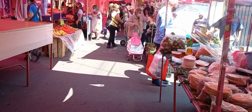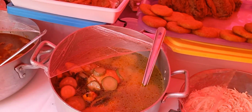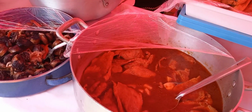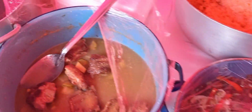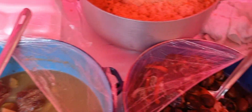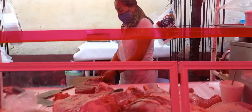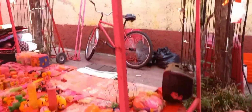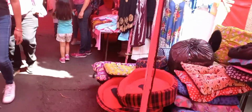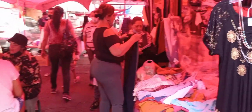You know, Mexicans, they farm too. So this is their type of food. Mexican food, they sell it here. Wow. So yummy, guys, so yummy. So this is their rice too. They sell basically everything here.